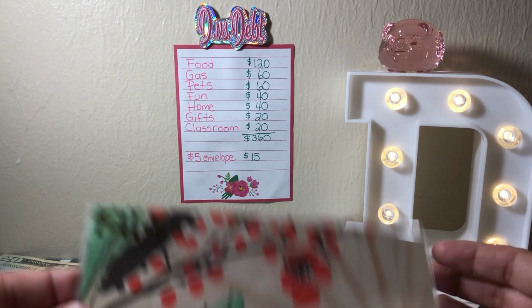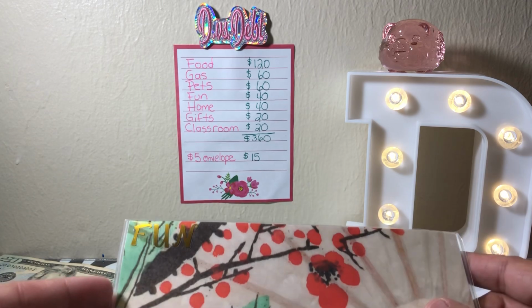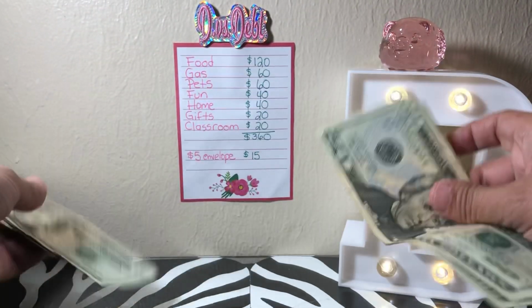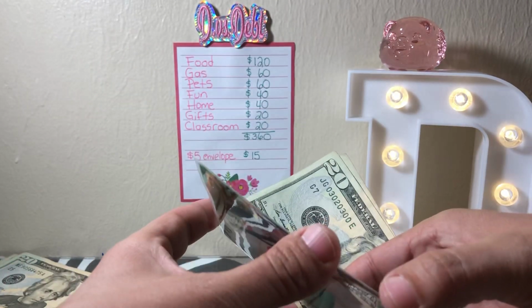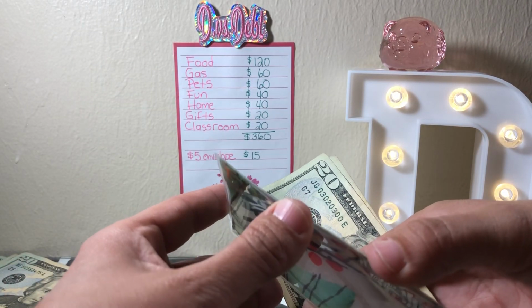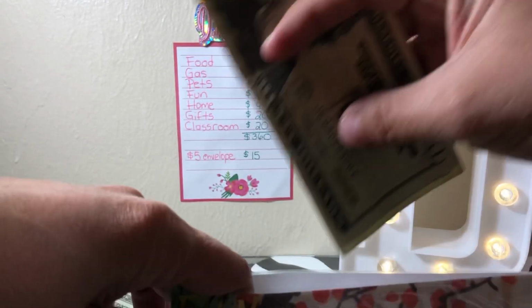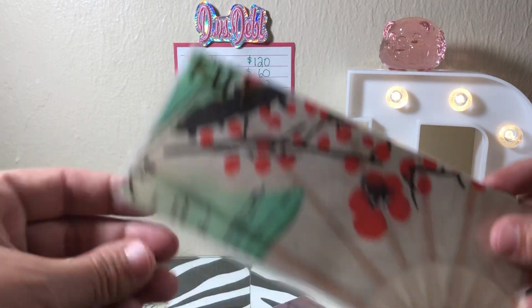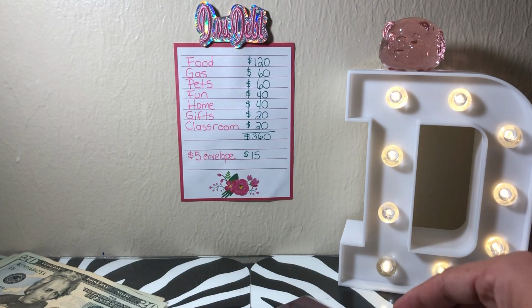Okay, for fun, I've allotted myself $40. So $20 a week to do with as I please and use, hopefully wisely. We'll see. With all this budgeting, I want to have a little fun here and there. So that's where that money's going to come from.